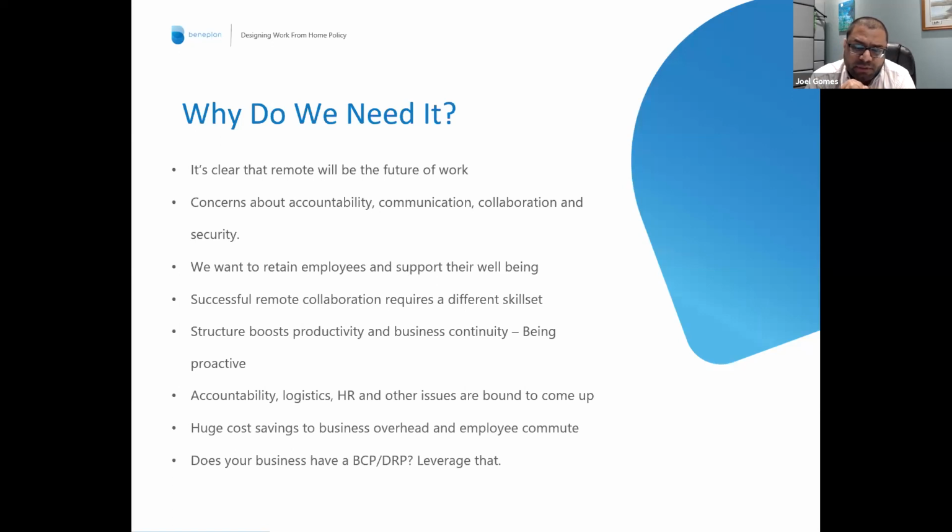And one of the other things that we'll look at briefly is this concept of BCP DRP. For those that are not familiar, BCPs are business continuity plans, and DRPs are disaster recovery plans. A disaster recovery plan is what we do as a business if disaster strikes, so that typically comes first. A DRP typically leads into a longer term business continuity.